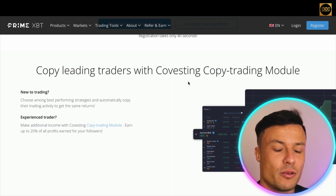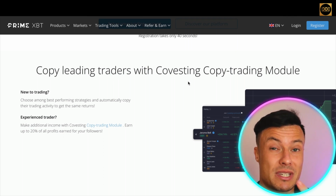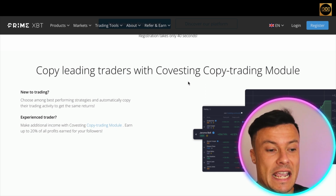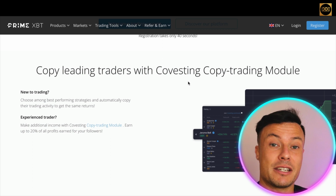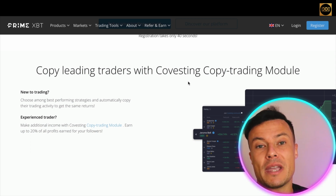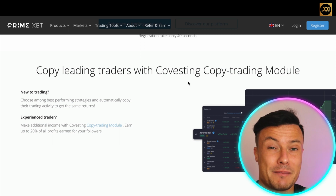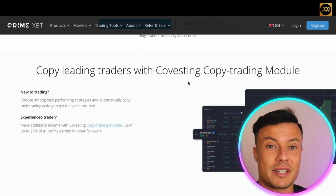One other really cool feature of this platform, if you're new to trading and you don't know much about trading, but you still want to be able to benefit from the profits of trading, there's an opportunity to get involved in co-vesting copy trading modules. Basically how that works is successful traders can apply to be one of the copied traders on the platform. And that means that people can go in and copy their trades. It's going to cost a small fee of your potential profits, but it's basically a way that you can literally set and forget your accounts to copy other successful traders.